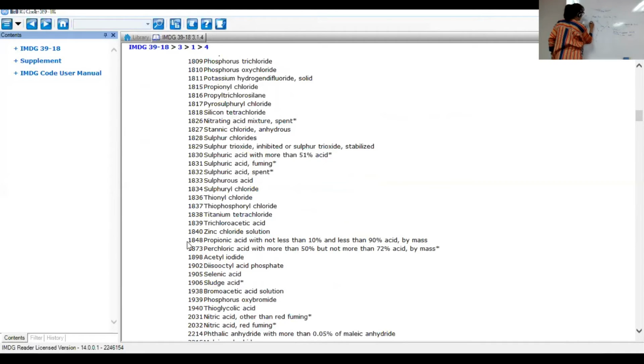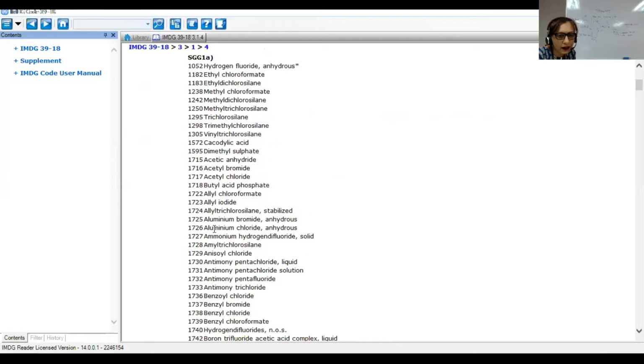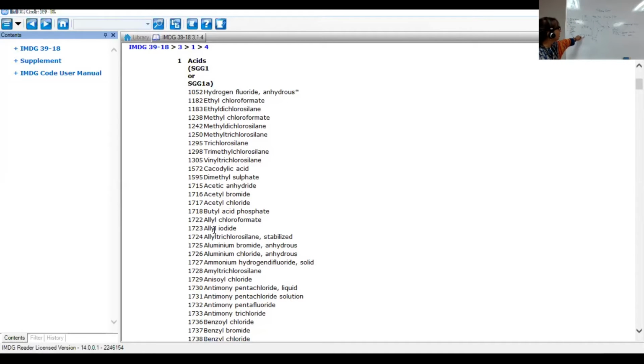Okay, yes. So we know this one cannot be kept with this one already because it's already there. But let's look at 1263. Is there any 1263? Don't have, right? Right or not? This is not in SGG1. So as far as this one and this one are concerned, we know that UN 2051 and UN 1263 are compatible. You can pack them together. But then UN 2051 and 1848 are not. They need to keep a 6-meter distance from each other.